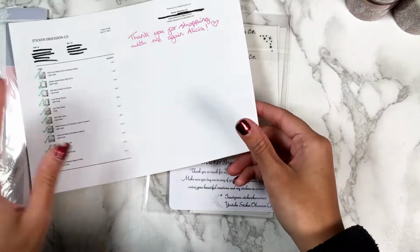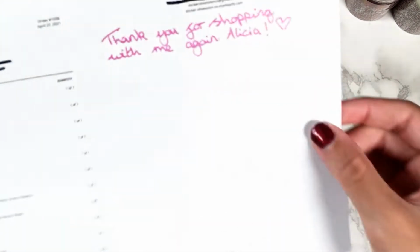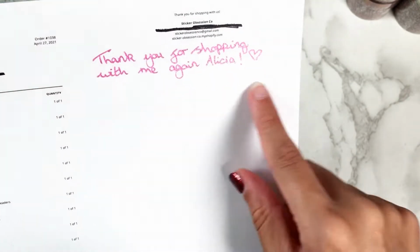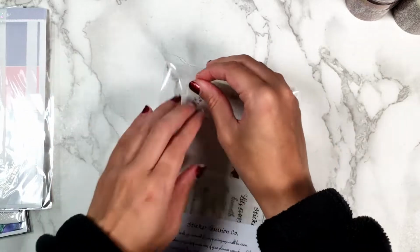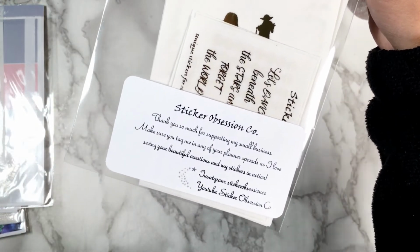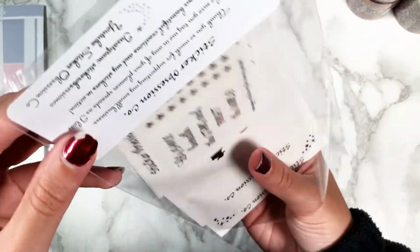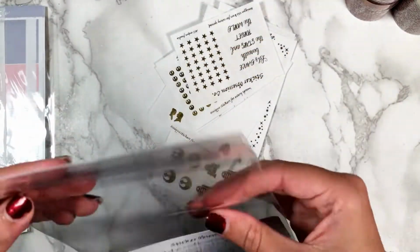But this was the second week, which was Star Wars, so of course I had to hop on that, and she left me this sweet note in this gorgeous pink sparkly pen. You're welcome for shopping with you again. I will continue to do so. And there's the note on the cello if you would like to pause that and read that. Let's go ahead and dive into this. Sorry if you can hear any noises outside.